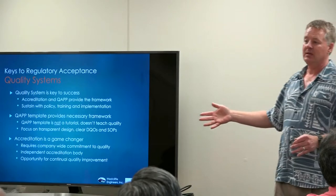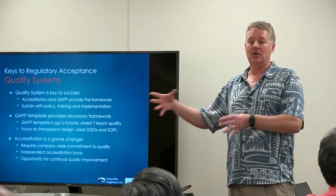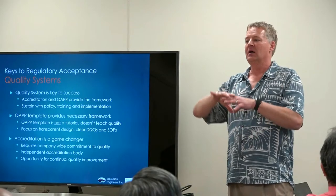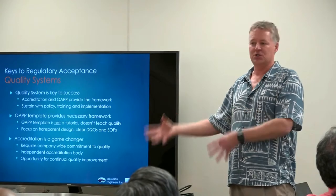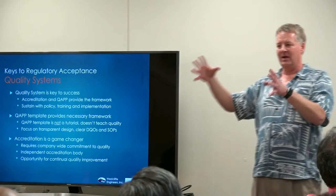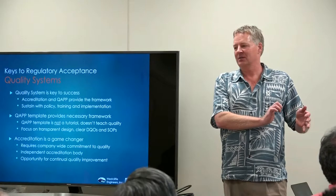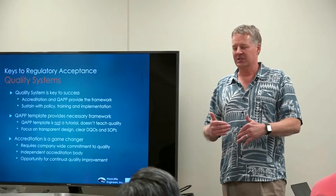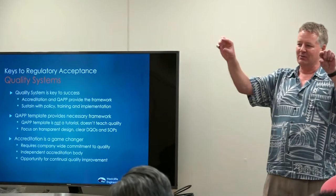The QAP template is a template. It's something to be filled out. It is not a tutorial. I can guarantee you the first time a contractor attempts to write a QAP under that template, you're going to get a piece of junk. They are going to come up with the most interesting way to take the work plan that they've always used and shoehorn it into those worksheets. I've had worksheet 17, which is supposed to be your design, and I've had them literally just take their work plan and put worksheet 17 on the top.